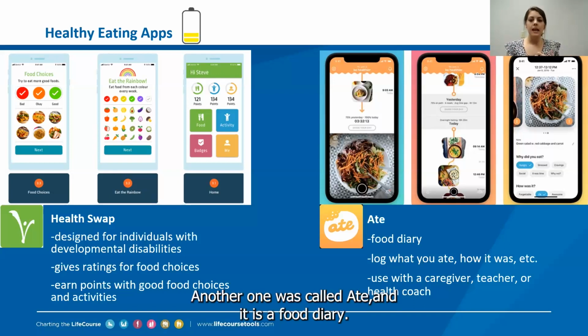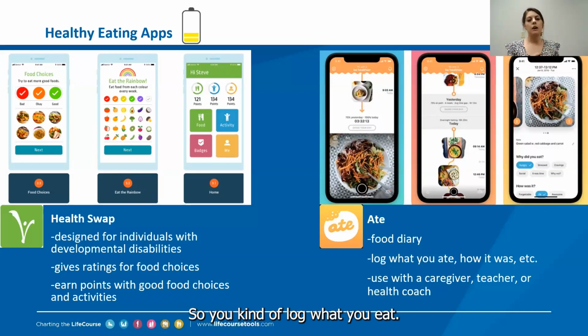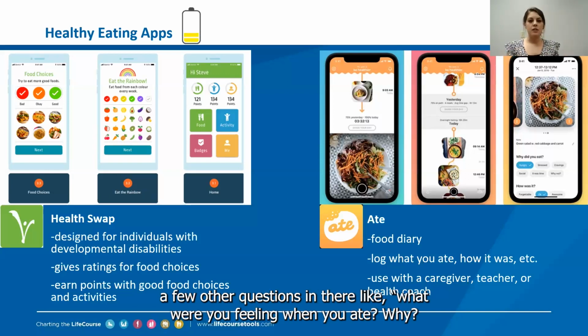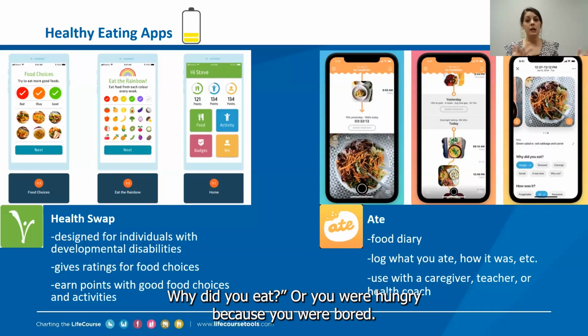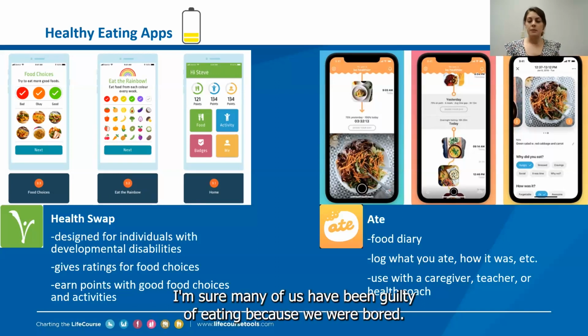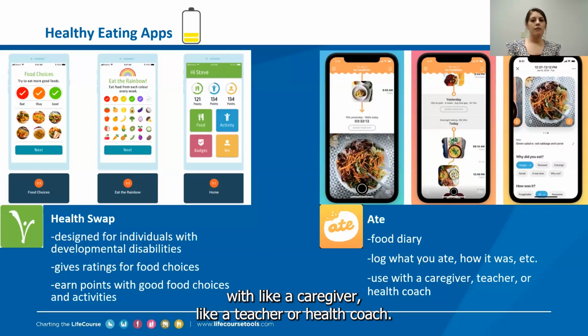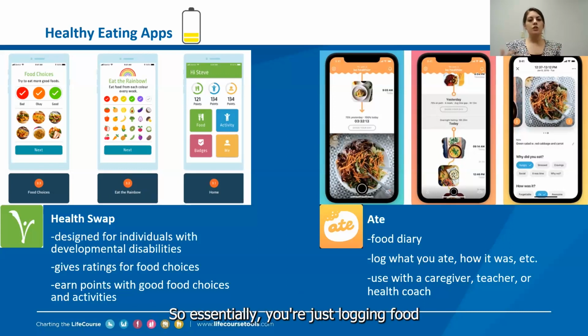Another one was called 8, and it is a food diary. So you kind of log what you eat, you log how it tasted. I think there were a few other questions in there of like, what were you feeling when you ate? Why did you eat? Did you eat because you were hungry? Because you were bored? I'm sure many of us have been guilty of eating because we're bored. So this one is more used with like a caregiver, like a teacher or a health coach. So essentially you're just kind of logging food and what you ate throughout the day. And then you would sit down with somebody and you would maybe talk through those choices.